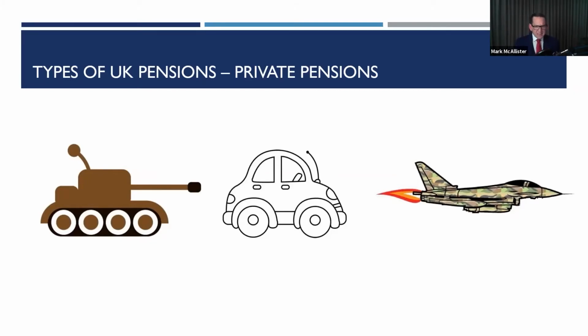What if you wanted to have a different color, or you wanted to go a little bit faster or slower? You maybe want to have 2 doors rather than 4, or perhaps a bigger engine. The question you have to ask yourself is, wouldn't you rather have a bit more choice? Finally, a pension could be a jet fighter. It could be fast, it could be expensive and first to the destination, but there's also a high risk it could fall out of the sky. So that one's probably only for jet fighter pilots and should be left well alone.